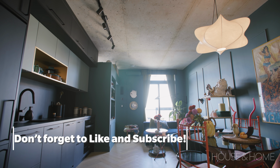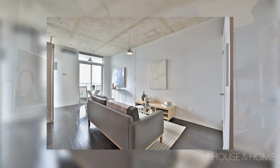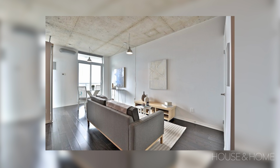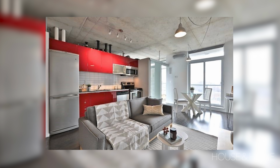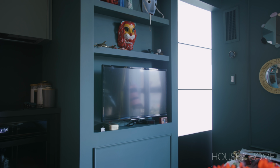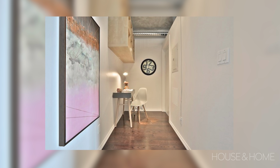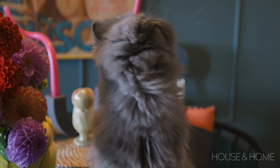So our condo's kind of Queen West, close to Parkdale in downtown Toronto. We moved in about 3 years ago in June. Before we moved in here, the place looked very generic and sterile. A lot of whites, a lot of basic furniture with like a pop-up red kitchen, which worked in that time, I think, and space. But once we moved in and kind of made the space our own, that had to go. There was like a brown hardwood that was shiny, which was terrible for a cat owner.